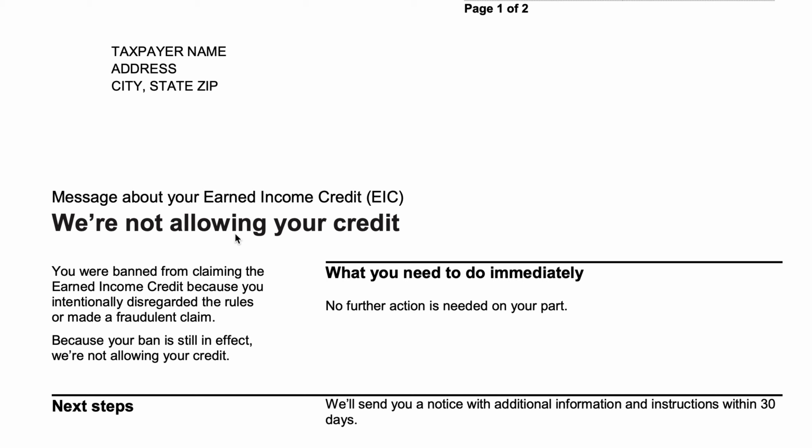And because of these refundable tax credits, the IRS is required to pay particular attention to people that may be either intentionally or recklessly disregarding the tax law, or just outright committing fraud to claim a tax credit that they are not entitled to. So the IRS is required by federal law to impose a 2-year ban if a taxpayer is deemed to have intentionally disregarded the rules, and a 10-year ban in cases of fraud.